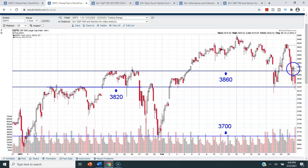Tried to rally out of it. Nope, got pulled right back into it. So 3820 is almost acting like gravity, right? It's just pulling us right back into this little window. But with the ferocity of the selling today, and I'll show you that it wasn't just in the S&P 500, so stick with me, I'd be surprised. It could happen, guys, but I'd be surprised if this is as bad as it gets.